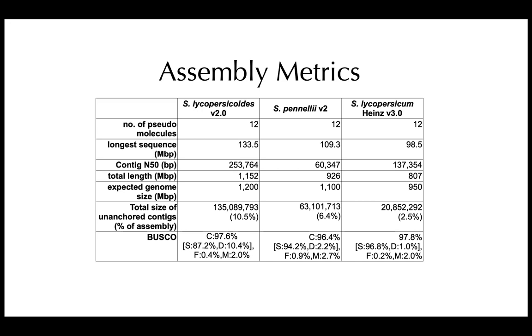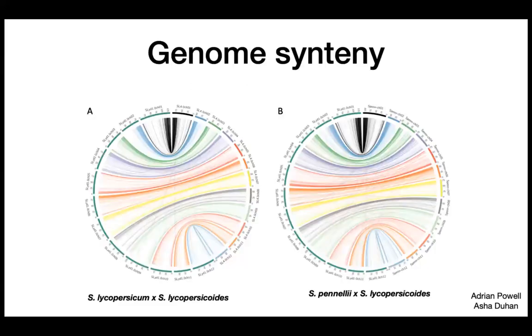And you can see that our BUSCO metrics are comparable to both the Pimpinellifolium and the tomato assemblies. We do have a higher duplication rate in this assembly because it is an outcrosser and it has a high heterozygosity rate. So there's some duplication in our assembly. And there are tools that we can use to remove this.